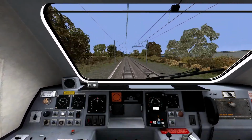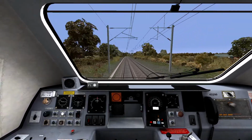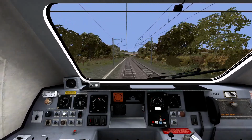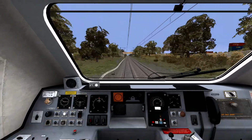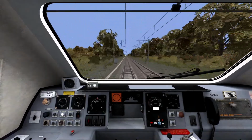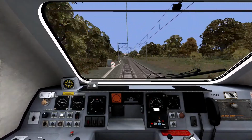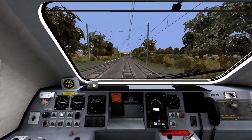Speed limit is going down to 105. I think the line to the left will join from, I think it's the Nene Valley Railway, if I remember correctly. Or maybe it's just a random signing. So Peterborough in 2 miles with a double yellow. That double yellow means we're getting close to Peterborough.